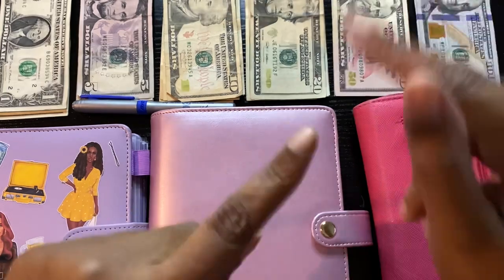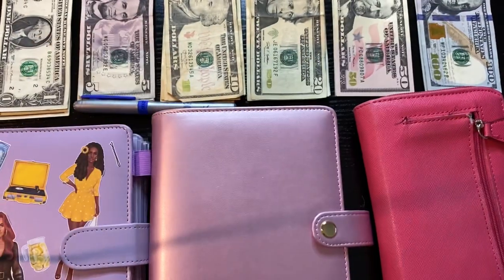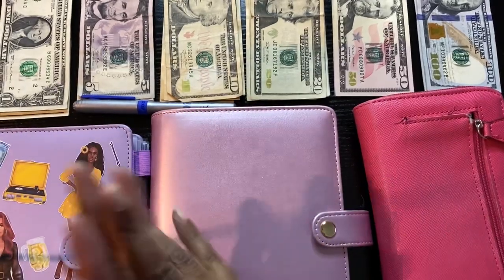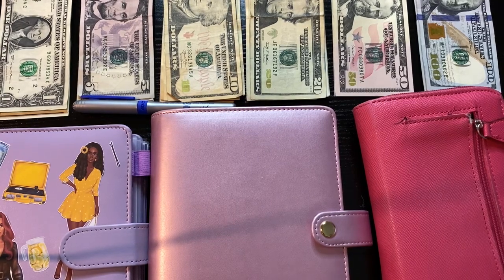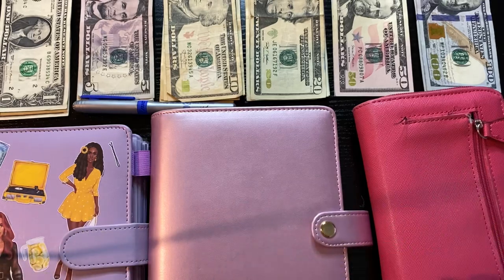Now, I did have to set my money out prior to this video because, girl, I had to get change myself and I had to make the change within my envelopes. That was fun. So we're gonna see if my change is right. It's clearly not because I have $9 over here somewhere that I have no idea where it's supposed to go. So we just gonna hope and pray that I figure it out, y'all.